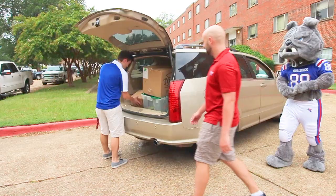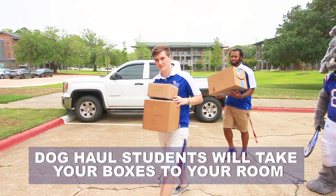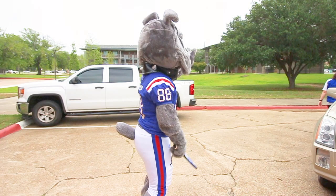Any items not in a labeled box or container, or larger furniture items, will not be able to be unloaded by our staff at the unloading zone during your designated move-in time. If you are bringing such items, you will be asked to exit the line, park, and return to unload these items once the move-in for your building commences.